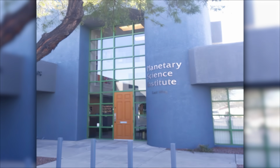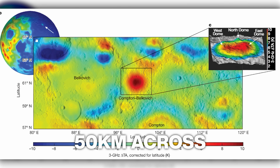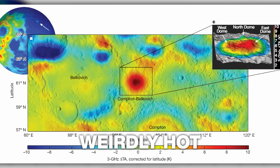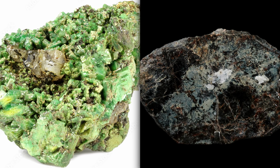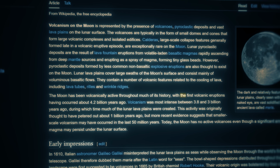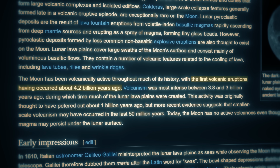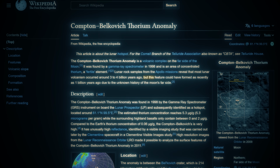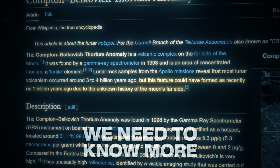But researchers at the Planetary Science Institute have now identified a hunk 50 kilometers across and a few kilometers thick that is weirdly hot because it's teeming with decaying thorium and uranium formed through melted rock from a volcano. The Apollo program's samples would suggest the moon's volcanism happened 3 to 4 billion years ago, but the Compton-Belkovich thorium anomaly could be just a billion years old. The far side of the moon is keeping secrets, and we need to know more.